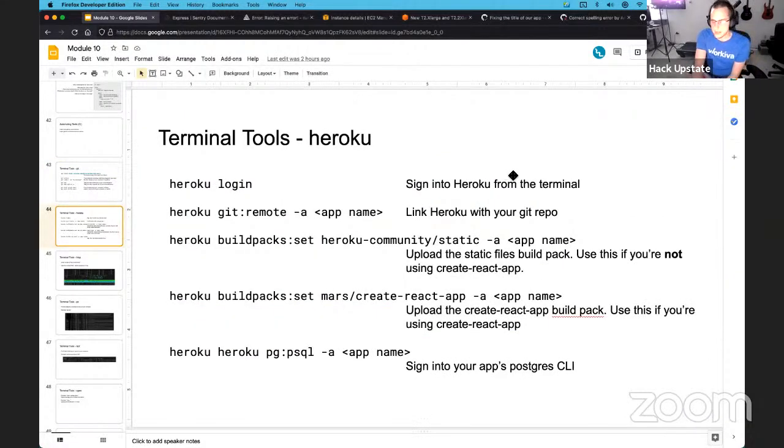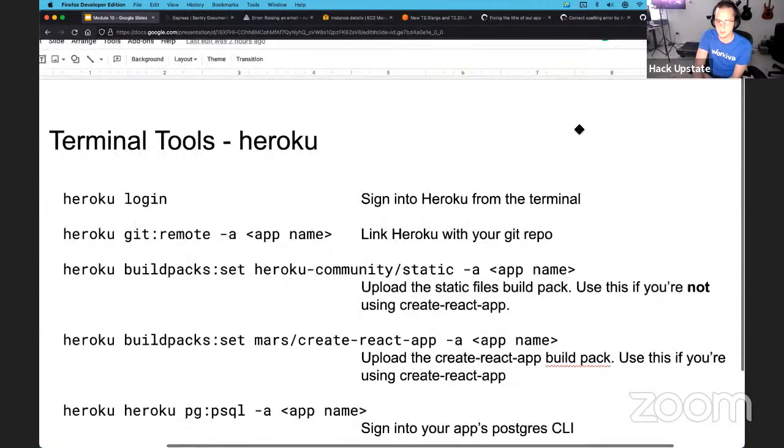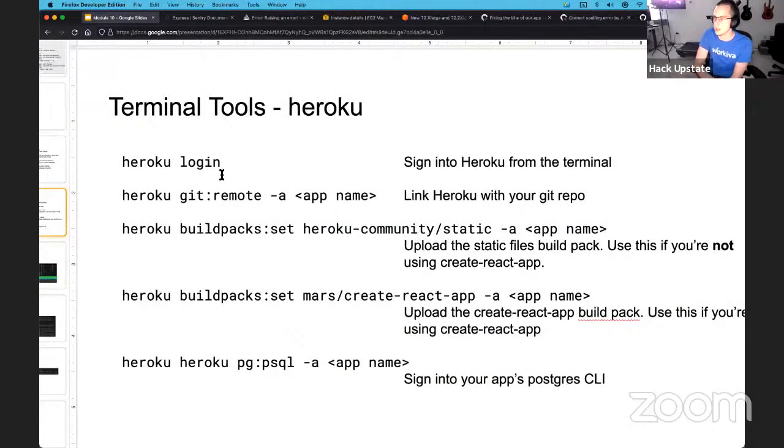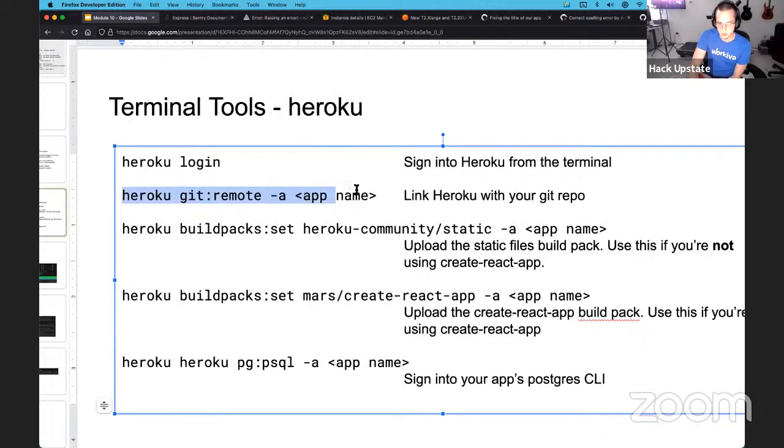All right, quick recap of the Heroku commands. Some of these you'll recall get run at different times. Like Heroku login, you only need to run every once in a while. In fact, since I ran Heroku login many weeks ago, I haven't had to log in again, so it sticks around for a while. Git remote, this Heroku Git remote, you only need to run once.